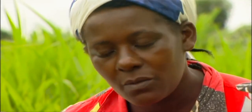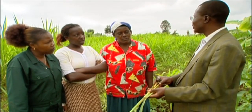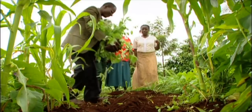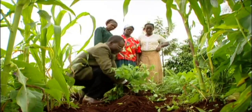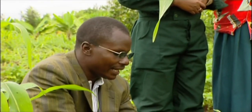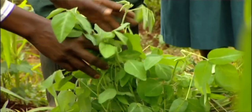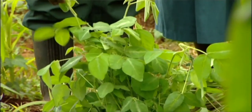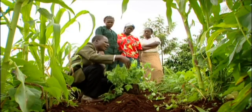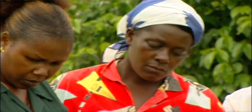What can we do? We have developed a technology which I'm now going to show you, how you can control this pest. This is Desmodium. The Desmodium produces some smell which the stalk borer moths don't like, and therefore they are pushed out of the field and leave your maize healthy. When you plant Desmodium, you plant in between the lines of maize, and after every 5 lines of maize, you plant another line of Desmodium.